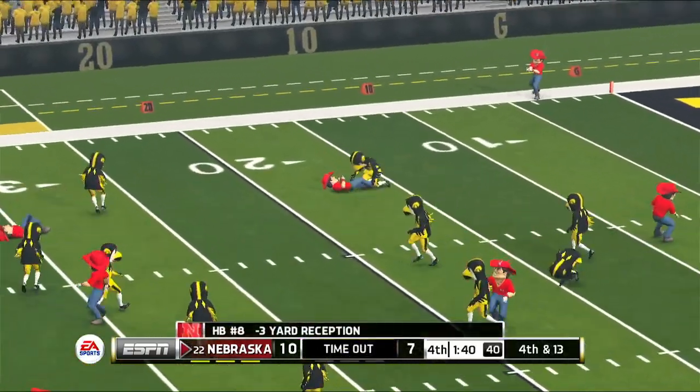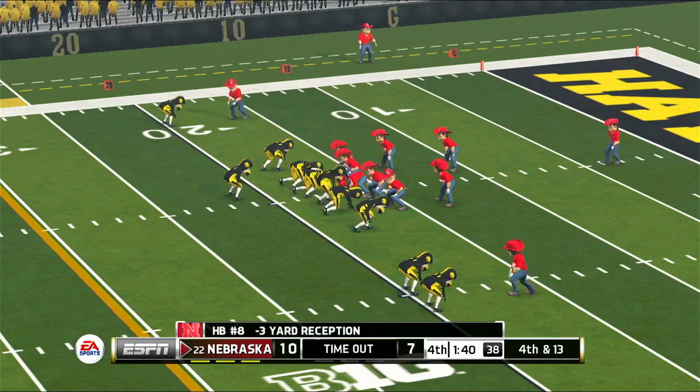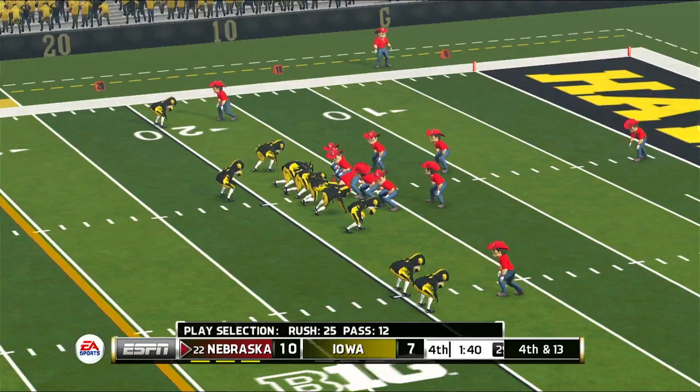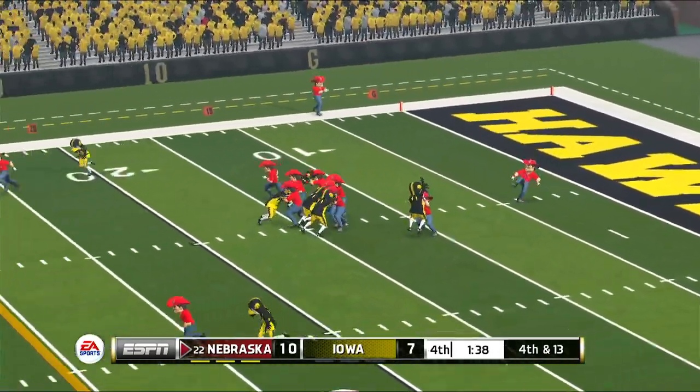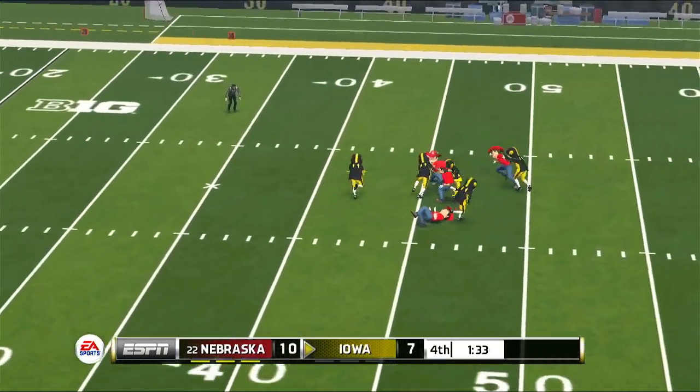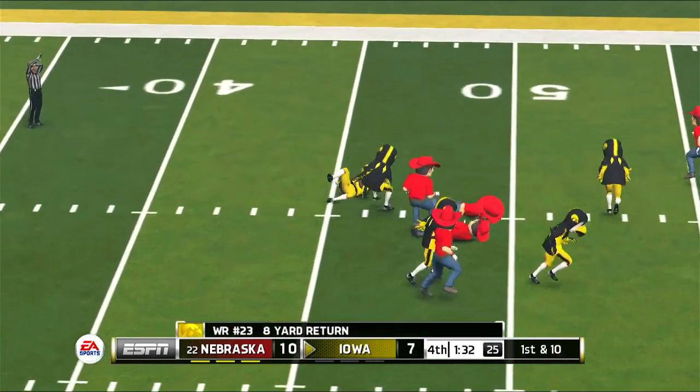And a quick throw. And he's hit before he can go anywhere. They lose 3 yards there. Really, they just had nowhere to go after the catch. He gets it away, and this is a really nice punt. Whoa, he just took a licking.